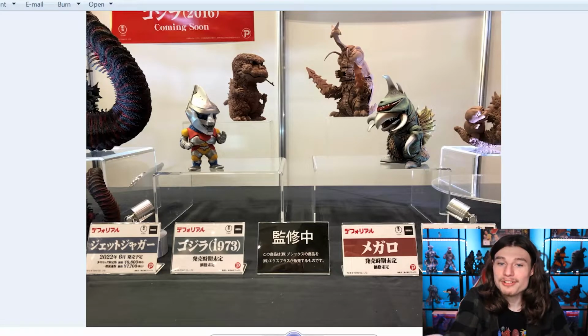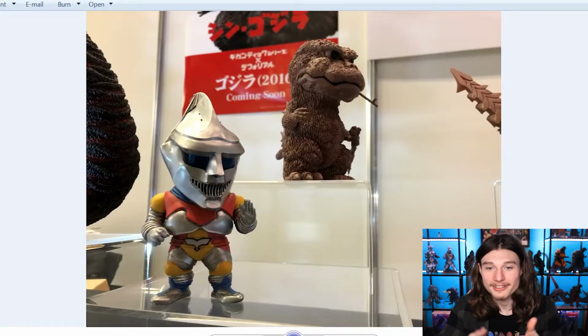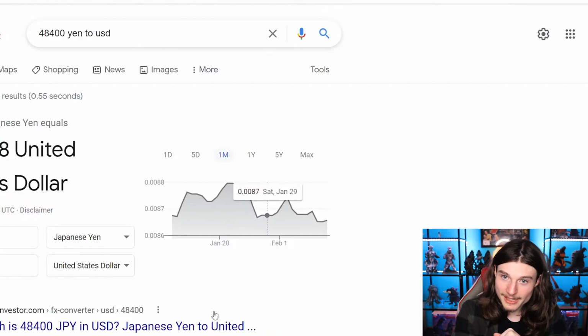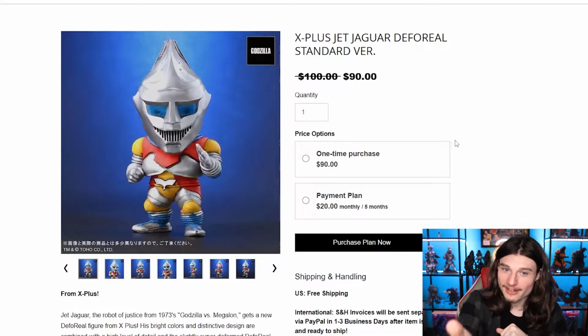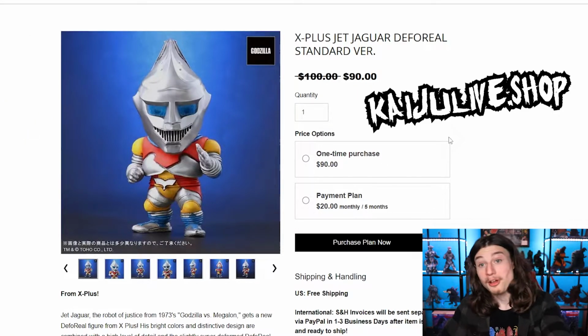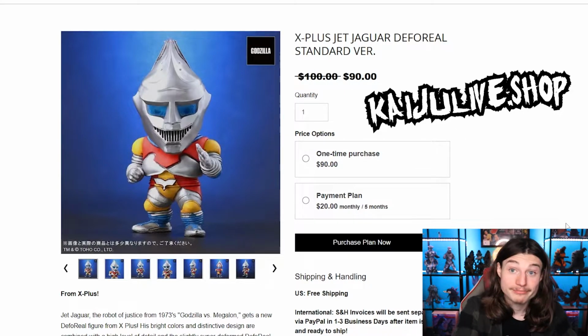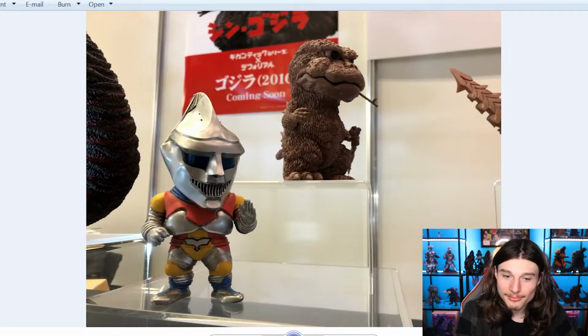And look at this, gorgeous. Well, let's take a closer look here. So we got your Jaguar. He's already been previously revealed and actually up for pre-order. Let me pull this guy up right here. Here you go, Kaiju Live. You can buy them right now, $90 to your doorstep, free shipping. So look at that. You can get him right now.